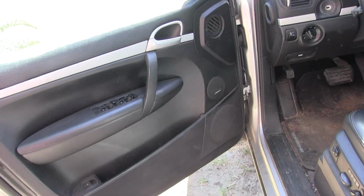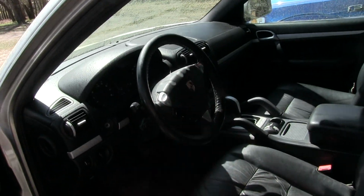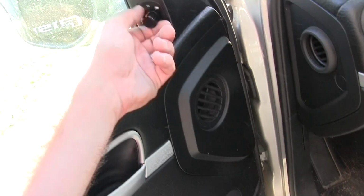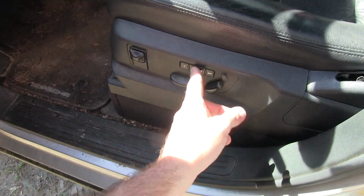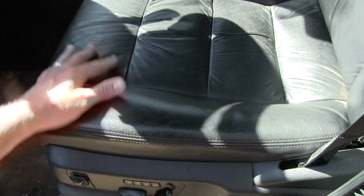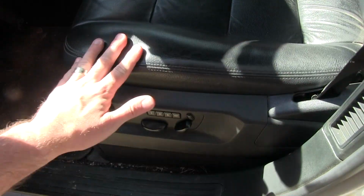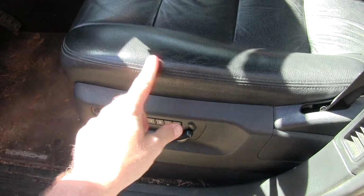Got a Bose stereo system. How about that? I thought Porsche had Harman Kardon or Bang & Olufsen, right? Nope, Bose. Okay. Heated mirrors, all that stuff, power seat, memory seat, lumbar support. And here's something that's nice to look at. On an SUV, people are rubbing up on this part right here constantly, every day, several times. That is really impressive. I mean, look at that.